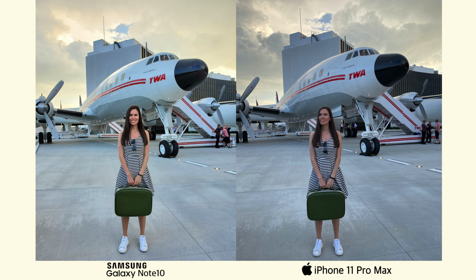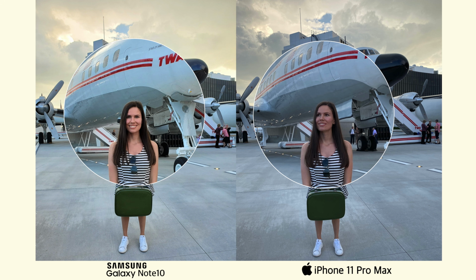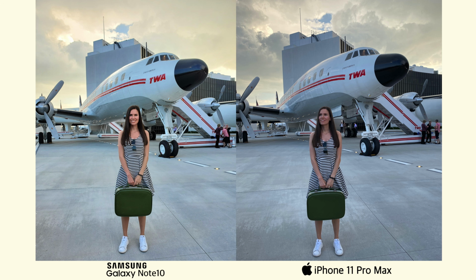Next, let's look at some random daylight photos. And here, the photo from the Note 10 looks brighter and more vibrant when compared to the photo from the 11 Pro Max. However, if you look at the sky, it looks very detailed in the shot from the 11 Pro Max, while it looks quite plain in the photo from the Note 10. Let's look at the next example.